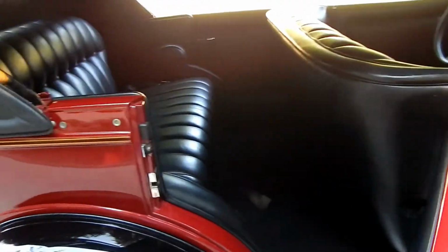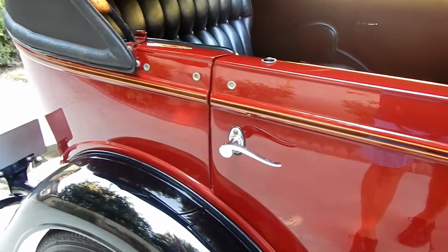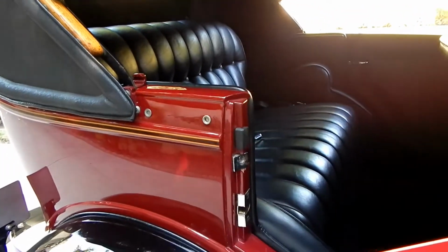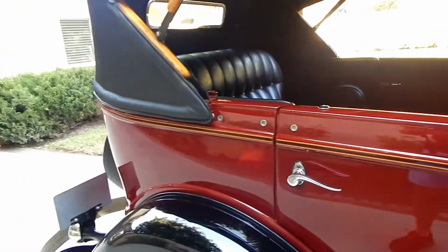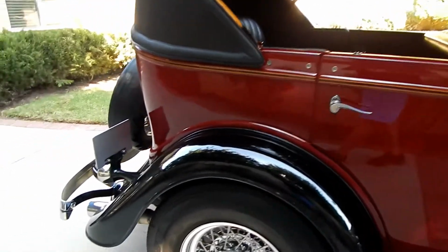Most of you know I'm from Havasu. It's hot here in Southern California. See that door? I won't do that again. One of the things I always look at on these Phaetons is how the doors shut. Typically they're pretty tough to shut. It's very nice to have one with a good structure like this one does.